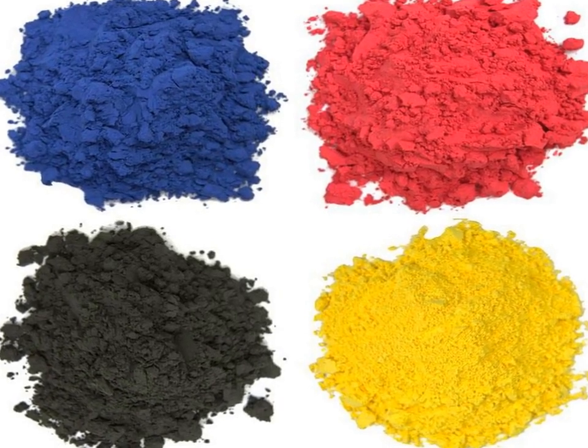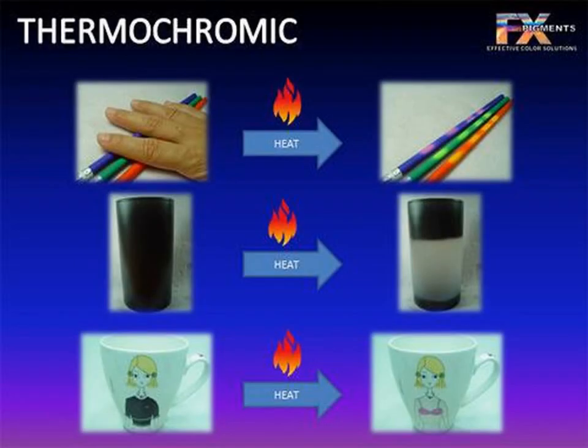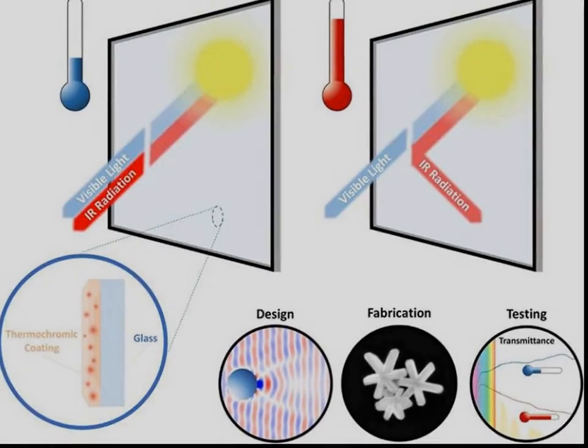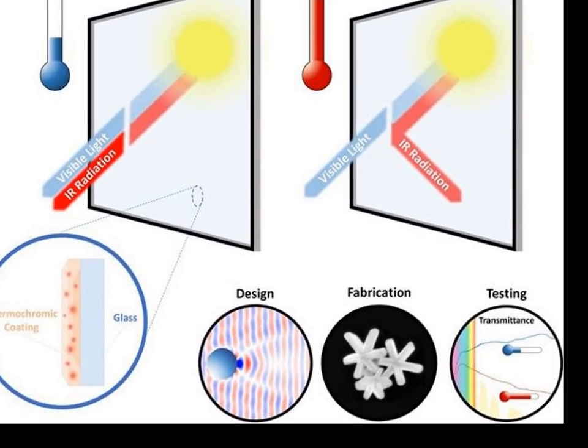Leukodye-based thermochromic materials, on the other hand, work by chemically altering the molecular structure of the dye. When the temperature reaches a certain point, the molecular structure shifts, causing a visible change in color. These materials can exhibit a broad range of color changes and are often incorporated into paints, textiles, and inks. For example, a coating that changes color when exposed to body heat can be applied to mugs, packaging, or clothing.